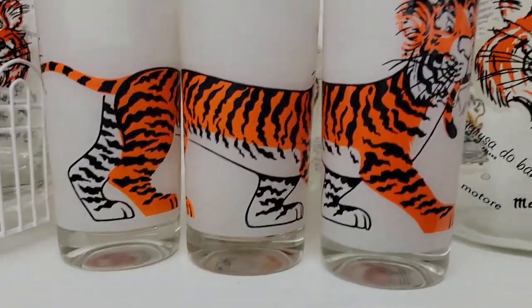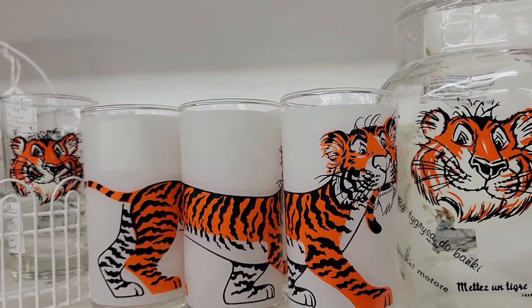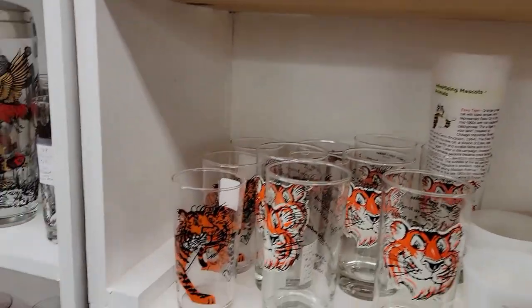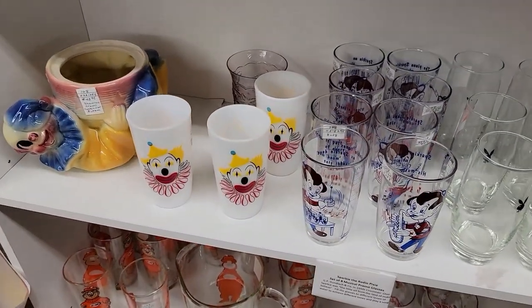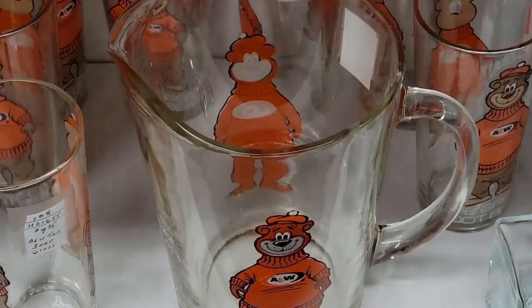And look at this adorable setup. Isn't that cute? Advertising mascot. Very fun. A&W root beer.